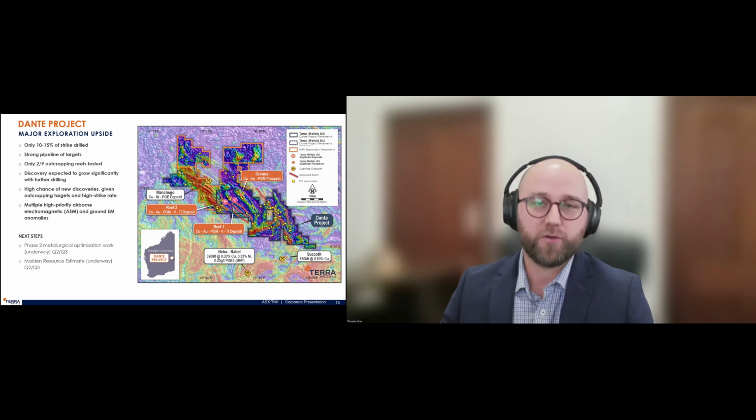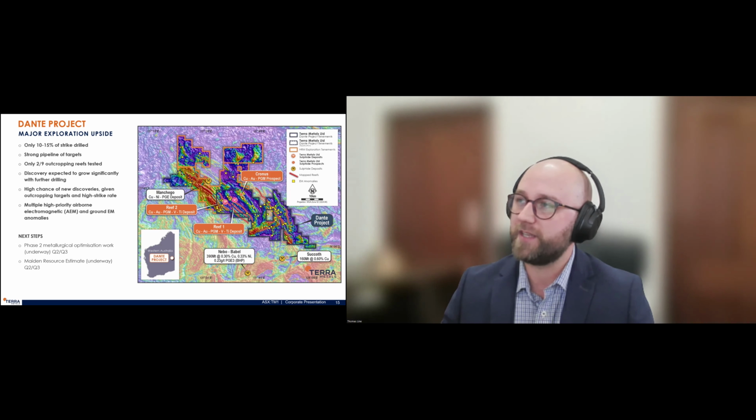This project we've just acquired, this HRM ground here, you can see there isn't much outcrop. Most of it's under a little bit of sandy cover. But what you can see is that these very, very strong magnetic features clearly extend from these discoveries and these layers into this adjoining ground.